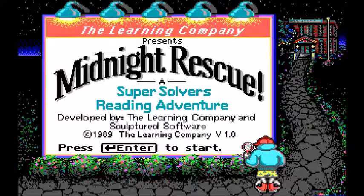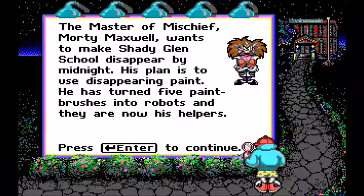The Learning Company presents Midnight Rescue, a Super Solvers reading adventure developed by The Learning Company and Sculptured Software. Copyright 1989. Press enter to start.